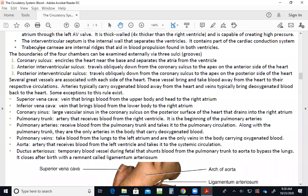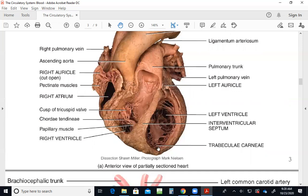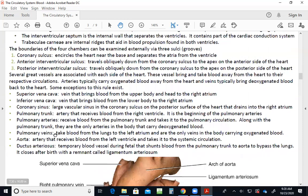And then shown on the previous page, I mentioned trabeculae carneae, which are little ridges you can see here in our picture. This is actually from a cadaver, so it's very nicely shown. These help with creating extra pressure, and with that comes better blood propulsion or pumping. We find those in both ventricles, left and right.